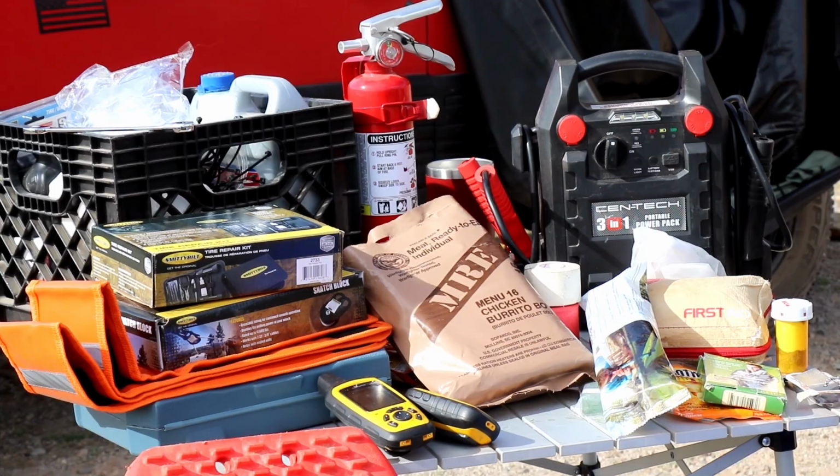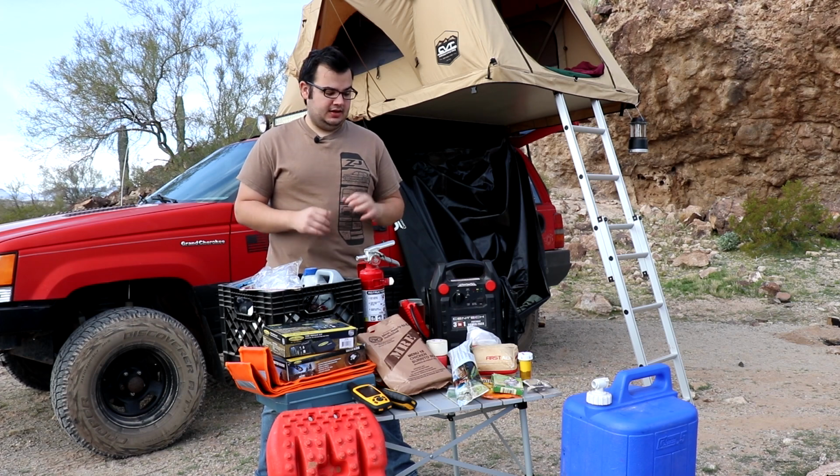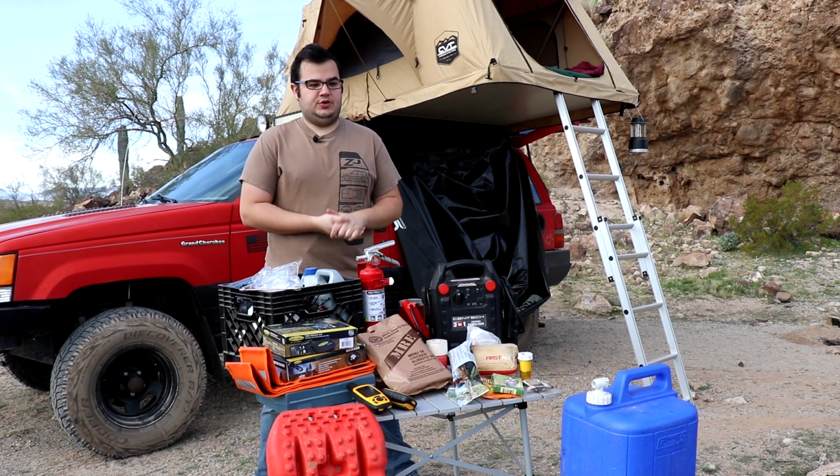Obviously, you can't plan for every emergency, but I think the gear I have here is a pretty good place to start. I do still want to continue to expand it. The jack is one thing I want to really look at. I know a lot of people carry floor jacks, carry upgraded bottle jacks, so I will be doing something in the near future with that.